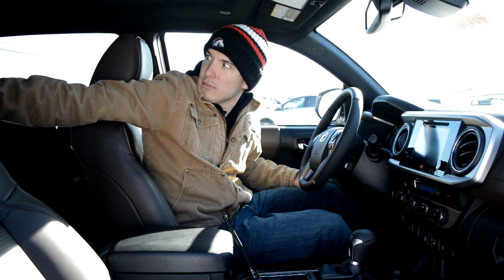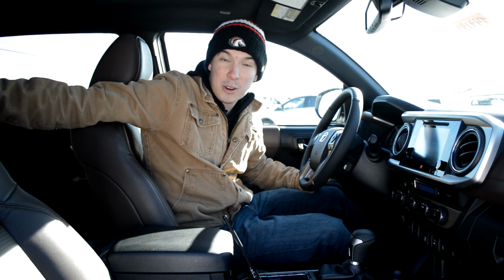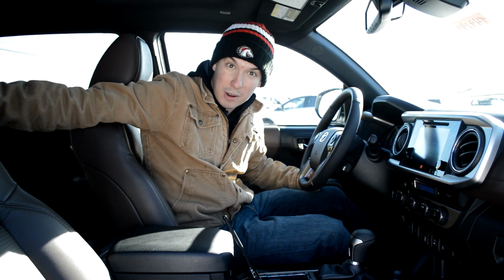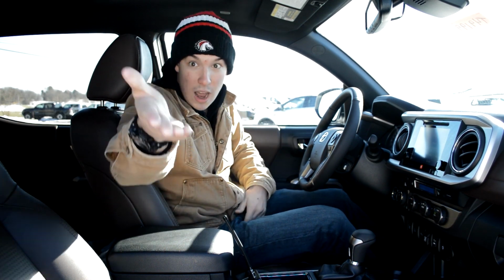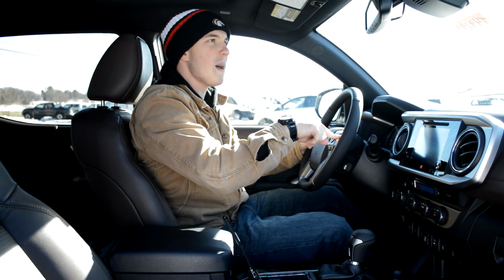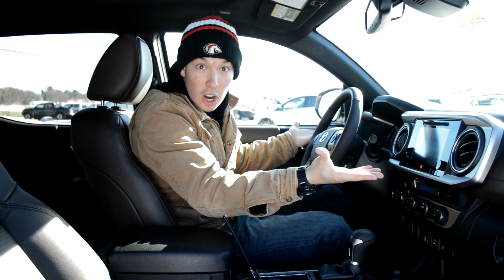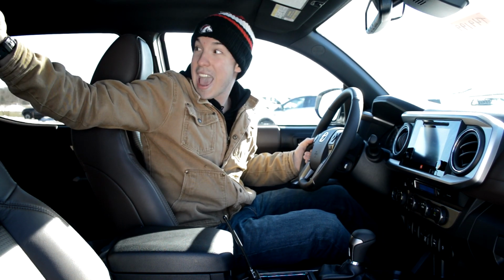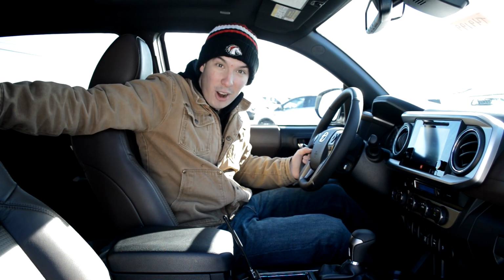And one more, a heating element on the back window. There's no option for defrost on the back window. So on my SR5 trim, it snowed, obviously, as you can see, and I was like, how can I defrost the back window, which I cannot see out of at all? My mirrors are heated, but I don't have any option for defrost on the back window. And even up to this limited trim, there is no option for defrost in the back window.